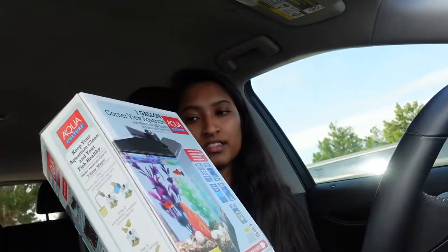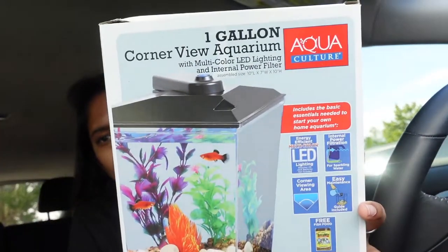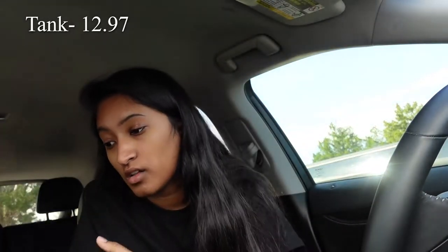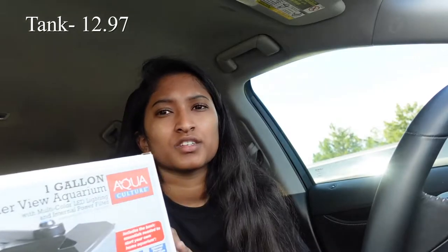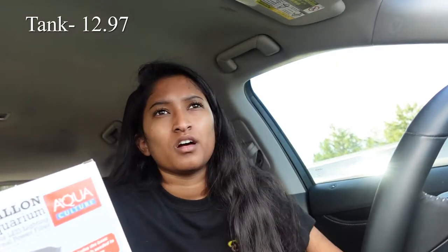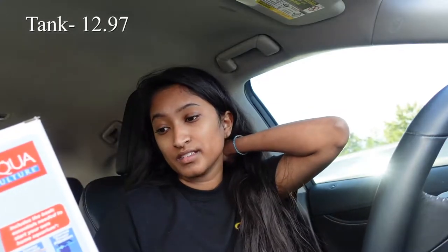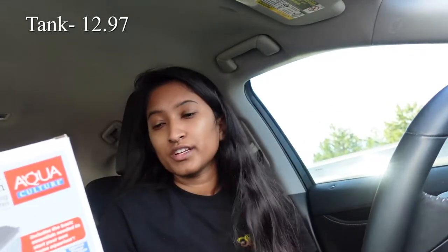We went ahead and got this 1-gallon corner aquarium. It has multicolor lighting. I think I got this for Saba when I got her beta fish tank set up. I don't think I ever edited that video, that was so long ago. I had a little filter in it. It has fish flakes that come with it. All I need is just batteries.